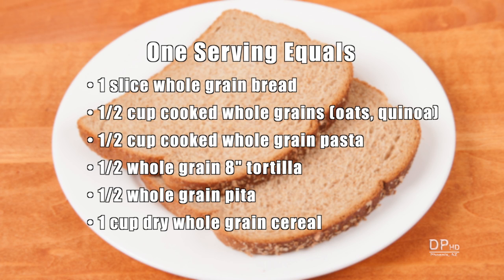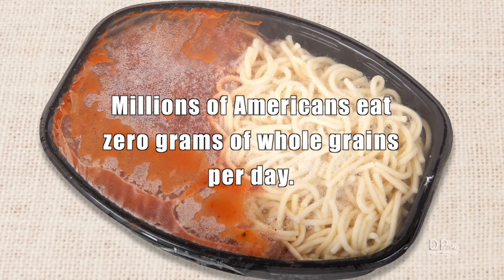Putting ounce equivalents aside, 1 serving equals 1 slice of whole grain bread, 1/2 cup cooked whole grain, or 1/2 cup cooked whole grain pasta, 1/2 whole grain 8-inch tortilla, 1/2 whole grain pita, or 1 cup of dry whole grain cereal.